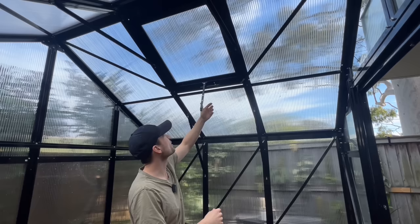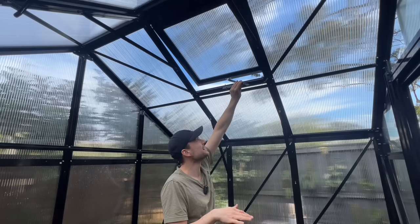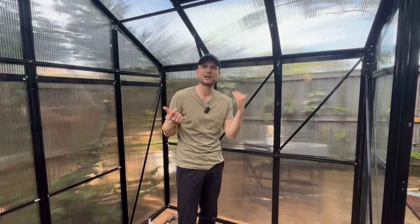So I just have the manual window opener for now, but they also have two automated window openers that come with the packet. They seem to be a lot of work, not necessarily to install, but to get right. My understanding is that they react to the temperature in here and then open automatically. So that's great. But it's winter at the moment, so I don't think I really need it for now. Definitely something I should consider in summer, so that the greenhouse wouldn't overheat. But I don't think I'm going to have any heat issues for now.